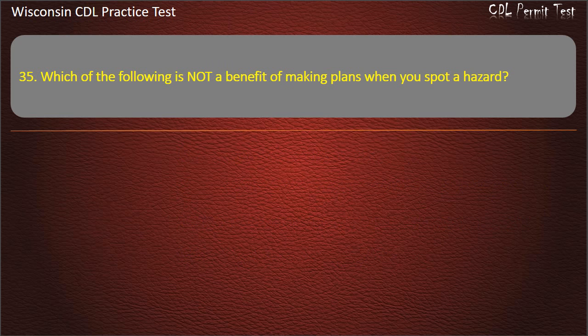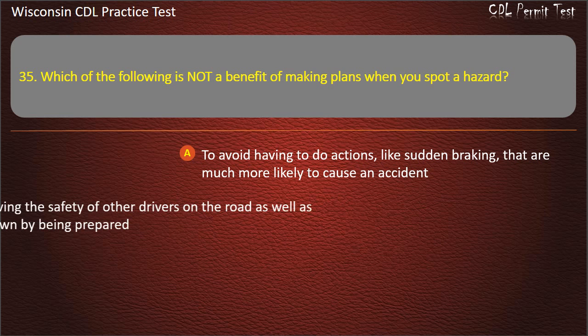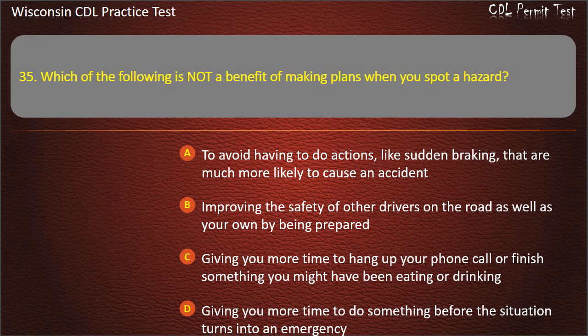Question 35. Which of the following is not a benefit of making plans when you spot a hazard? To avoid having to do actions, like sudden braking, that are much more likely to cause an accident. Improving the safety of other drivers on the road as well as your own by being prepared. Giving you more time to hang up your phone call or finish something you might have been eating or drinking. Giving you more time to do something before the situation turns into an emergency. Answer. Giving you more time to hang up your phone call or finish something you might have been eating or drinking.